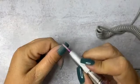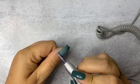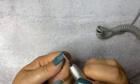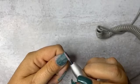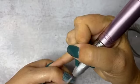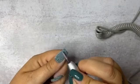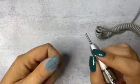Alright, and then I'm going to just smooth over on my thumb, and then we're going to pull out the buffer. So if you guys are on, please, please, please stay on to the very end, because learning how to do your number 3 is truly the most important part. And if you don't really take the time to learn it, it can be a little bit of a frustrating process. So I want to save you the headache and teach you everything that you need to know.